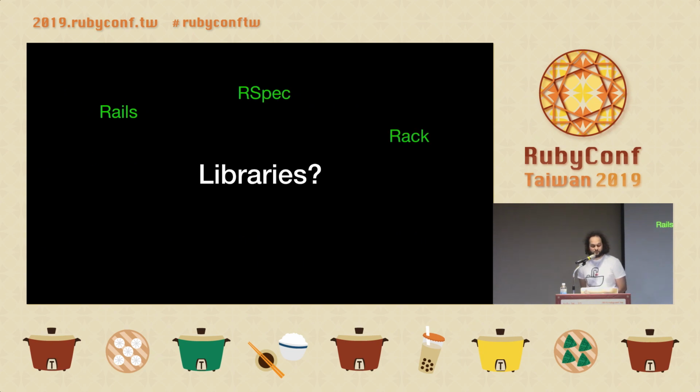How about the libraries we use every day? Rails, RSpec, Rack, Bundler, and others are critical to the workflow of many businesses. How should they evolve to make our life as developers easier and more productive?